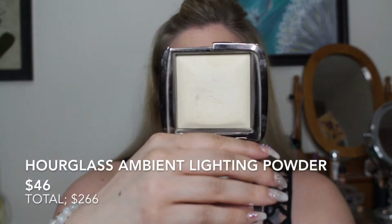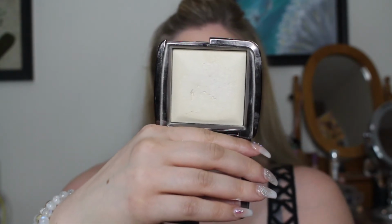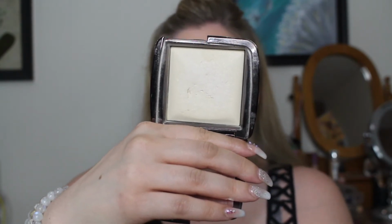It might seem extra that I'm using two different setting powders, but this Hourglass Ambient Lighting Powder diffuses out redness, and I really like that for my skin personally because my skin can easily get a very red undertone. So I'm using my damp beauty blender, and I'm putting a sheer layer of this right underneath my eyes where I put the concealer, and it really just adds a luminous glow without making you look oily. So I have been absolutely in love with this step.